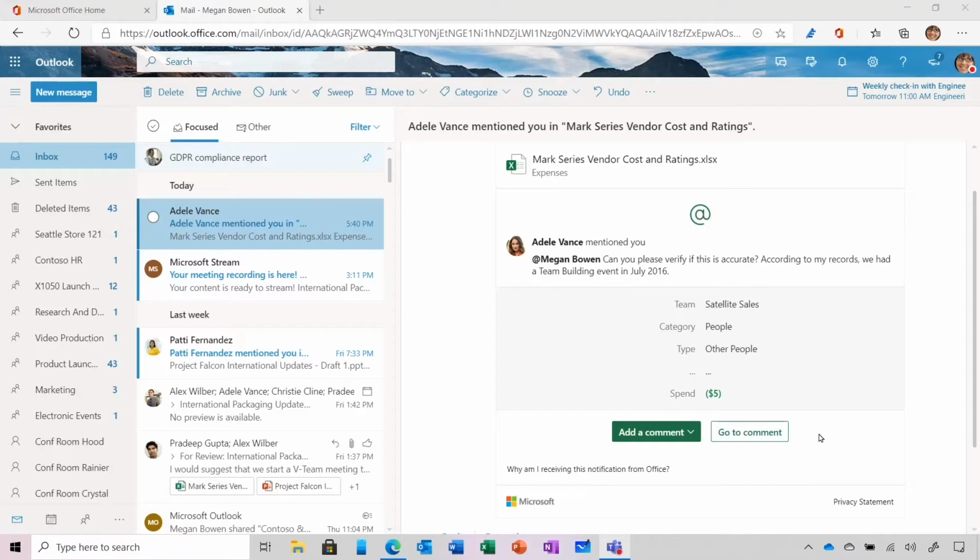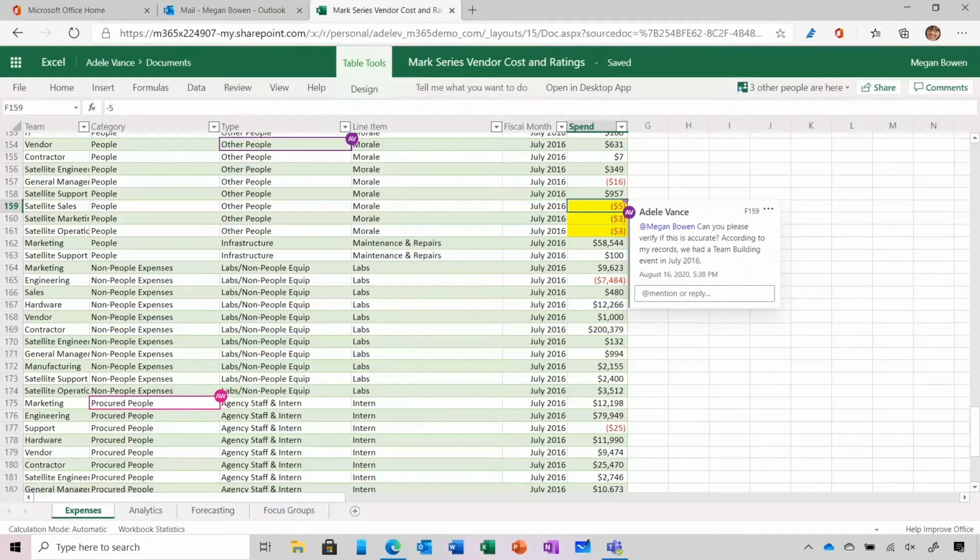Now I have two options. I can respond to the comment thread directly from the email by clicking Add a Comment, or I can go to the comment inside the document through Go to Comment. I click the latter, which opens the Excel document on the web.